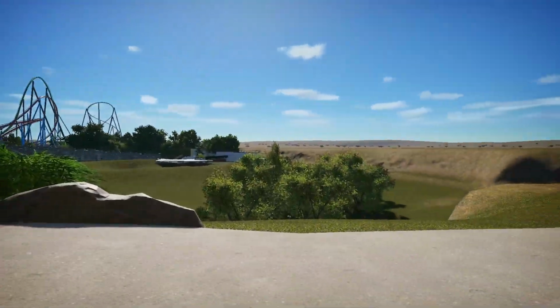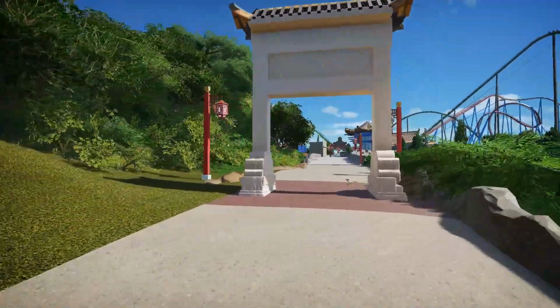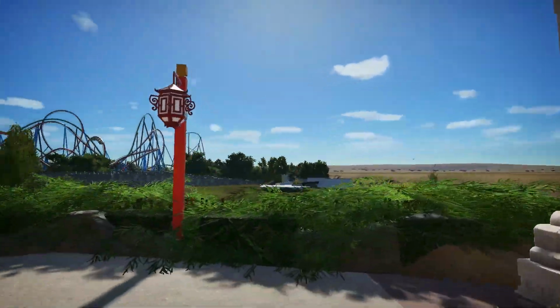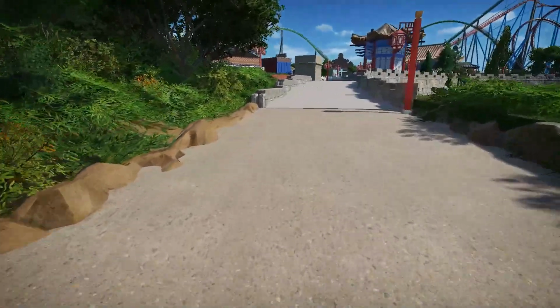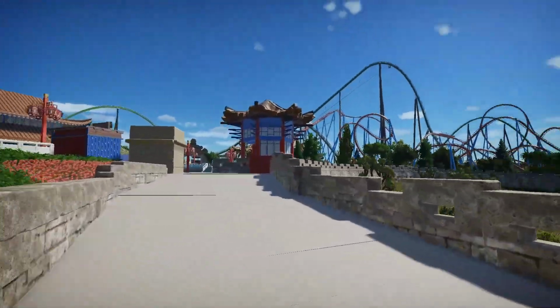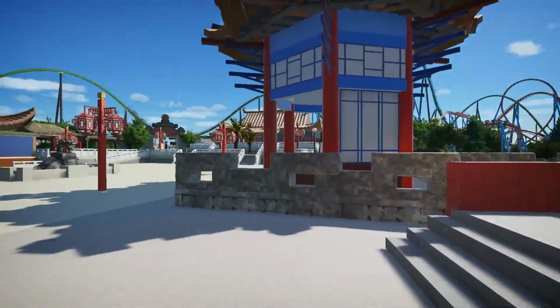Right, so this is me on the park at the minute. We're going to start here at this wonderful entrance. Obviously, I built it in one of the most recent videos, which was still about a month ago. Very nice. And yeah, so we've got this nice pathway. Yeah, so shall we move into the Plaza of China? It's absolutely beautiful, very detailed.